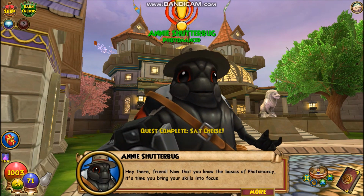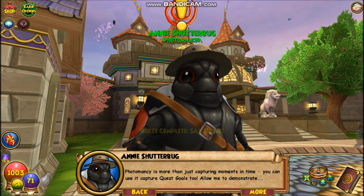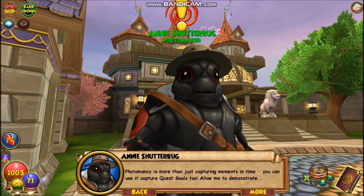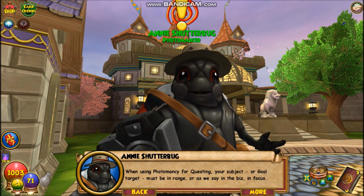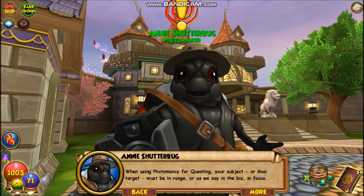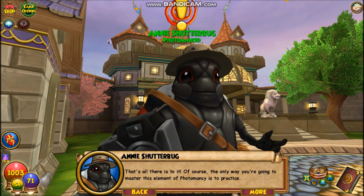Hey there, friend. Now that you know the basics of photomancy, it's time you bring your skills into focus. Photomancy is more than just capturing moments in time. You can use it to capture quest goals too. Allow me to demonstrate. When using photomancy for questing, your subject or goal target must be in range, or as we say in the biz, in focus. You'll know your subject is in focus when you see their name appear in your viewfinder. That's all there is to it.